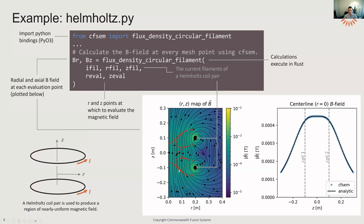And we see highlighted in red here the region of nearly uniform magnetic field that we're looking for from this Helmholtz coil pair. So now I'll turn it over to James, who will talk about how this all works under the hood.